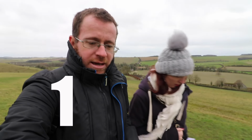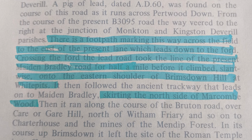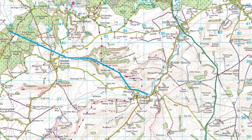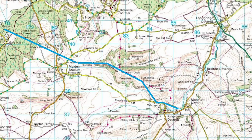Number 1 is a man called Myatt, who wrote a book about the Devils, and he said quite clearly the road came from the Devils behind us there, up the slant of the hill and onto the top of the ridge. It went across the ridgeway, he said, above Markham Woods and down the western side of the hill, above Maiden Bradley. Now, that's theory number 1.